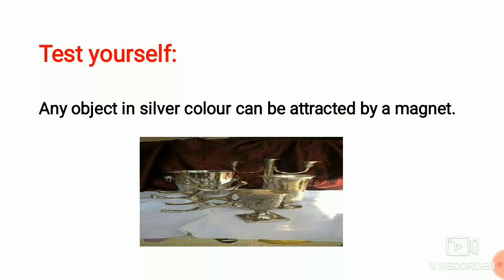Now, test yourself. The question is, any object in silver color can be attracted by a magnet. Judge yourself. Say yes or no. Any object in silver color can be attracted by a magnet? No, it is just a myth. The fact says objects made up of iron, cobalt, and nickel and their alloys can be attracted by magnets. These objects may be in silver color or they might not be silver in color.